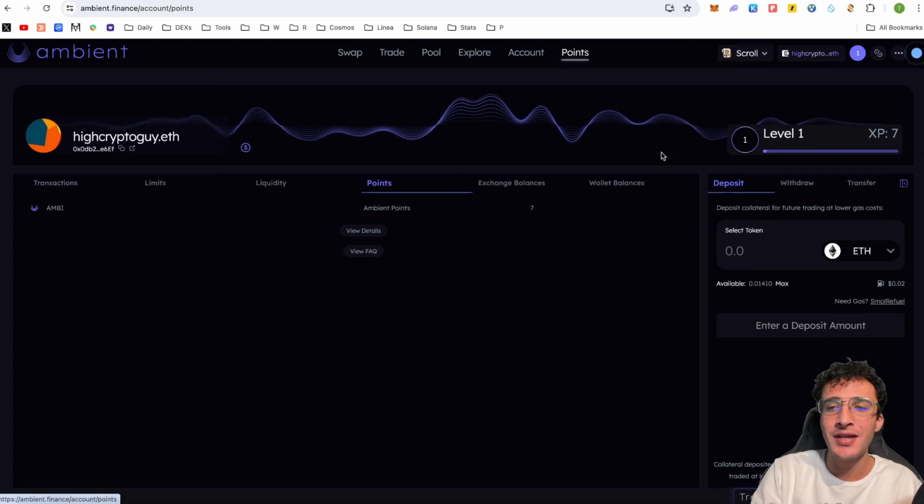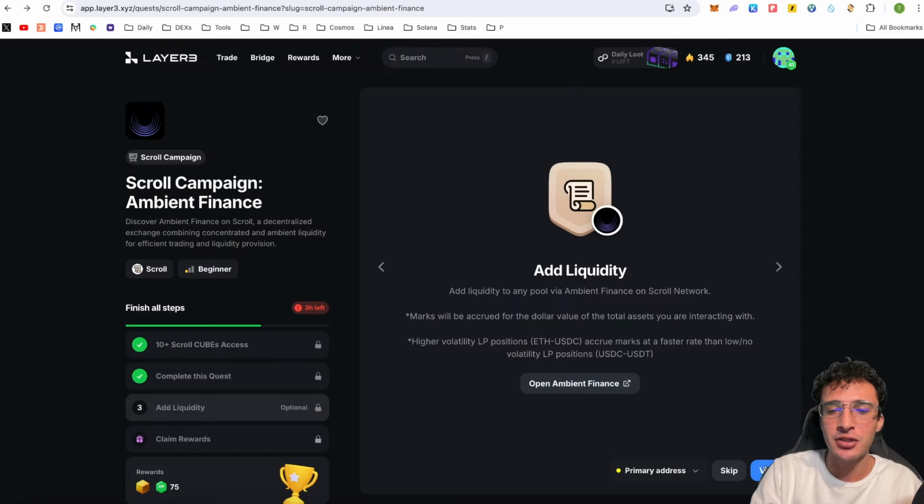Like it said, you have to wait 7 days for it to update, and then here you'll be able to see the amount of points that you have in your Ambient Finance profile. So what we're going to do is, guys, we've now done the scroll ecosystem. From here, you would be able to complete this transaction once it's verified.